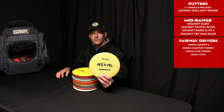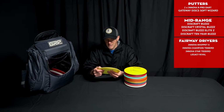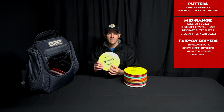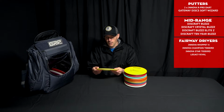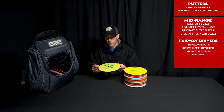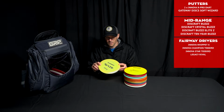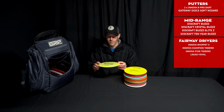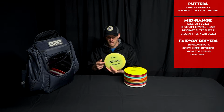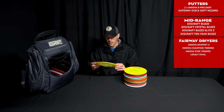And another fairway driver I like to use. This is a Legacy Rival. It's basically a Legacy T-Bird. It has the same flight numbers, 7502, as a T-Bird. These are unique in that they fly straighter out of the box. This disc just flew straighter than any T-Bird flies when you just get it brand new. I think this specific run of Rivals was really good and straight. Yeah, love the Legacy Rival.